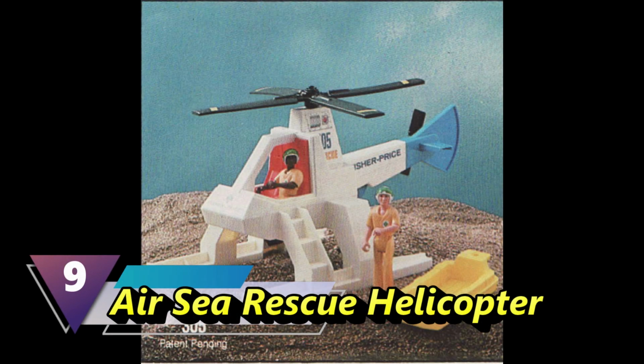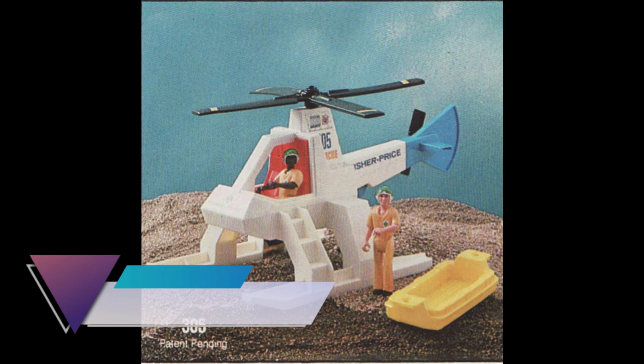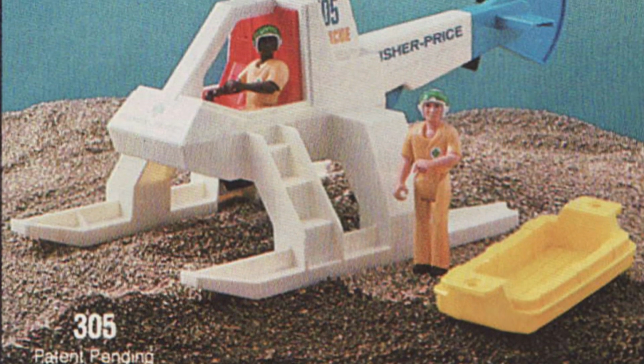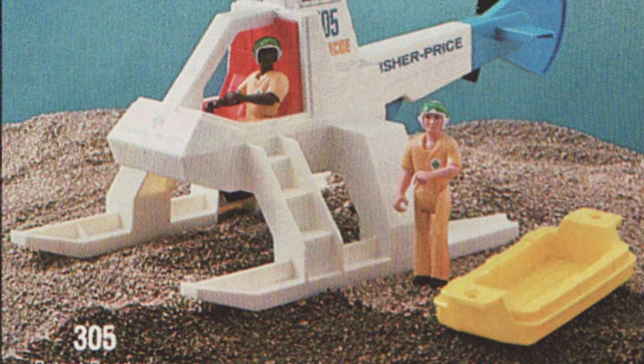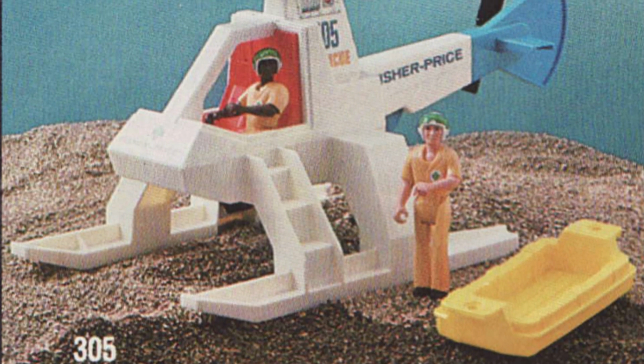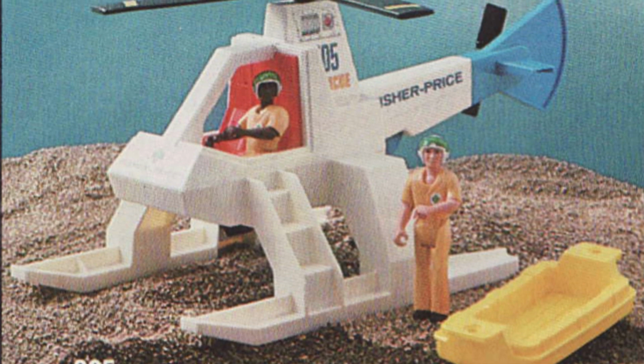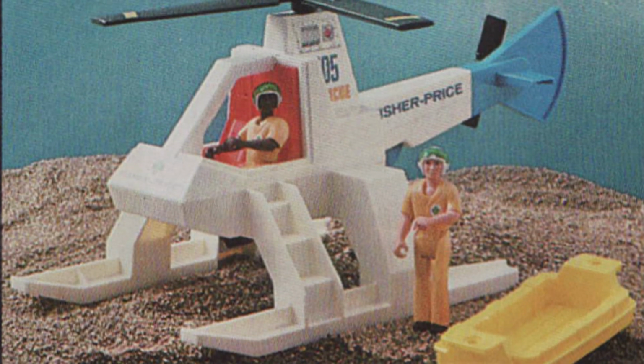Number 9, Air-Sea Rescue Helicopter. Okay, there's no way that this vehicle could fly in real life. It looks more like a kid's drawing of a helicopter than a real one. But this was an early vehicle, and it was super durable, and it came with 2 pilot figures that could occupy a kid for hours. I remember really wanting this as a kid.